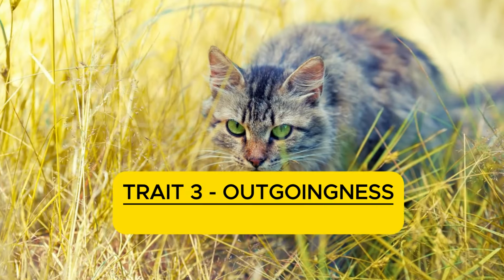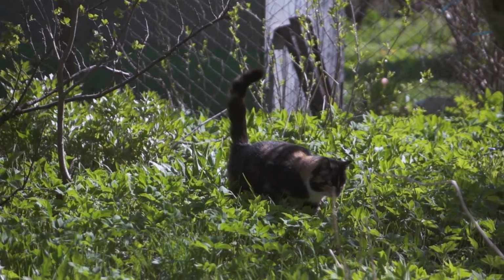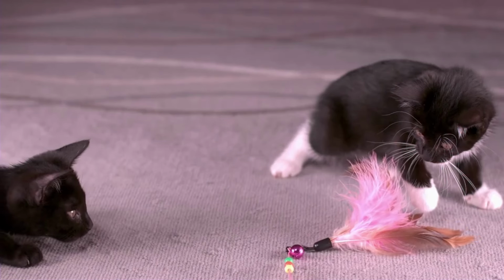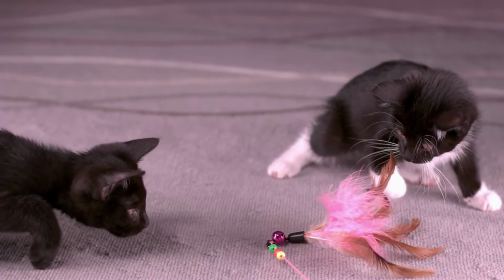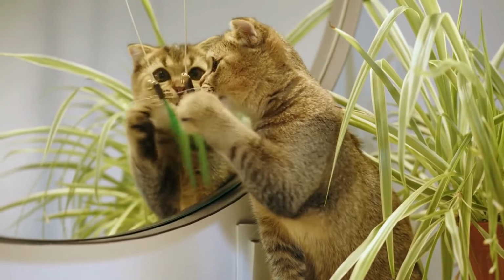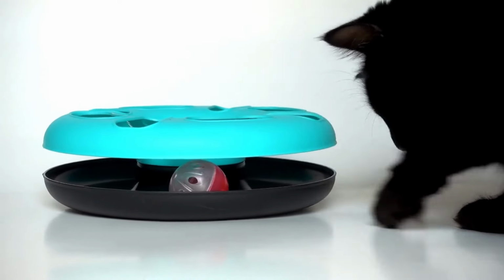Trait number 3, outgoingness. This is about how much cats act on their natural instincts to hunt and explore. Cats with a high level of outgoingness embody the essence of a hunter. They'll chase after laser dots, bat at dangling feathers, and pounce on toys with a gusto that's impressive. These cats are naturally curious and love to explore every nook and cranny of their environment. They need stimulation, and if they don't get it, they might become destructive.